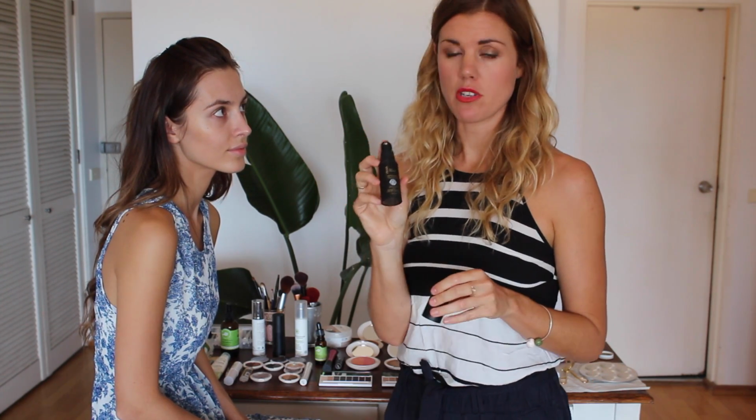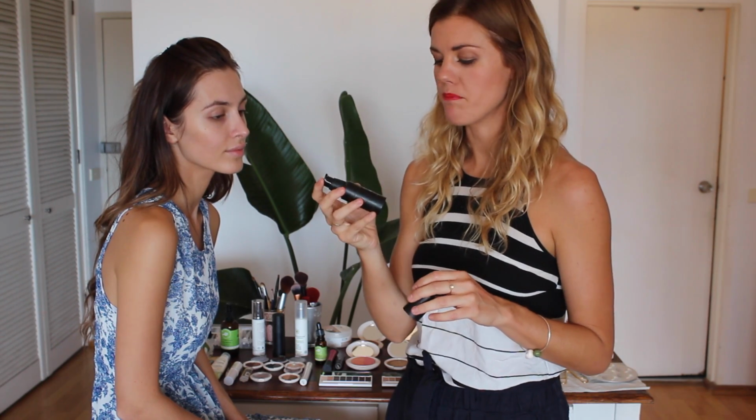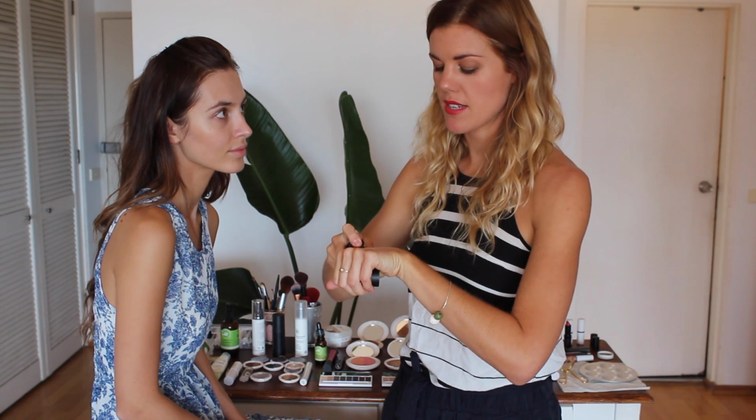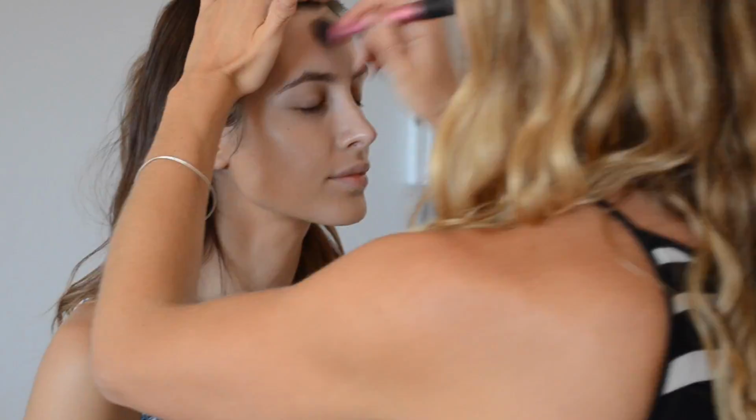So the foundation I'm using, it's one of my all-time favourites. It's Inika, is the brand, and it's a liquid foundation. It's a mineral foundation. It has absolutely some beautiful, beautiful ingredients in it. It's certified organic as well, and it just gives really great coverage. You can build it by either putting on one or two coats if needed, but it still allows the skin to breathe. All-time favourite.